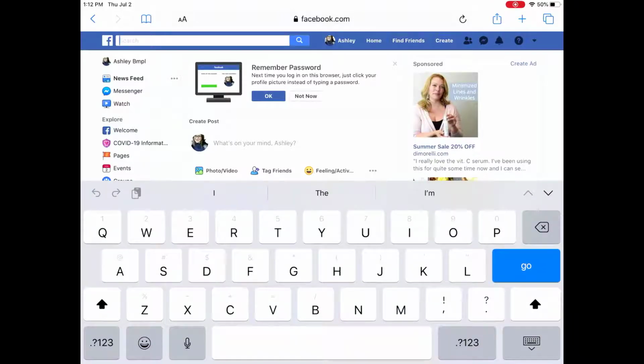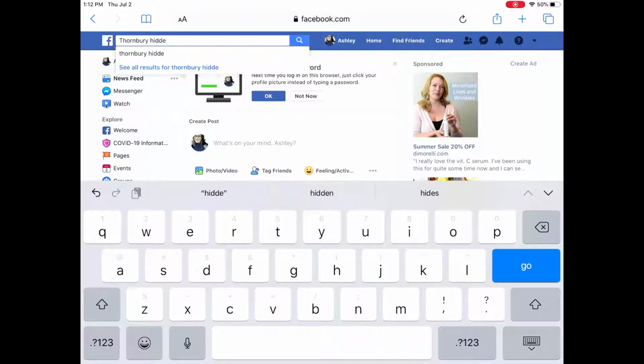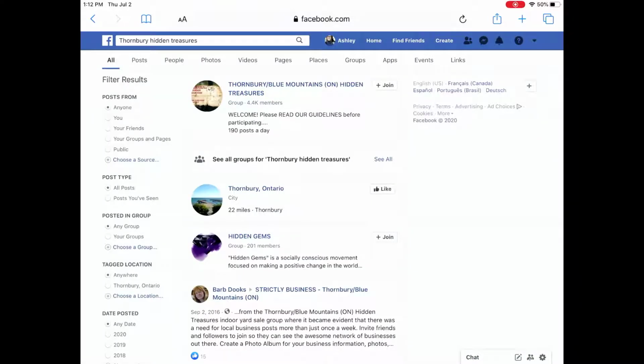So the local Buy and Sell for Thornbury is Thornbury Hidden Treasures. Once you type this in and hit search, you'll see the first one comes up. Next you'll see join. They have an admin for each of these groups, and when you hit that join button, the admin allows you into the group. So I'm just going to hit the join button.